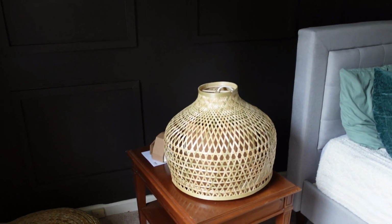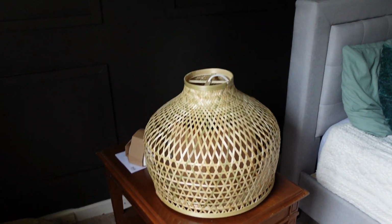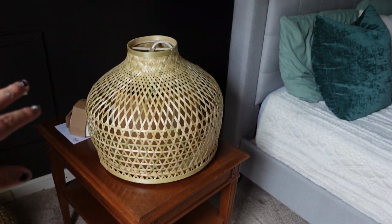So I didn't record our trip to Ikea last night because it was late night and we were rushing. It was cold, but I did want to show you what we picked up while we were there. We picked up the chandelier, which is going to go in place of the fan that Andrew's taking out now.